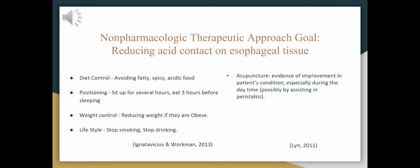Acupuncture has been shown to improve the symptoms, specifically during the daytime. Acupuncture studies suggest that acupuncture may assist in the peristalsis for the food, so the acid or the food content will go into the small intestine faster.